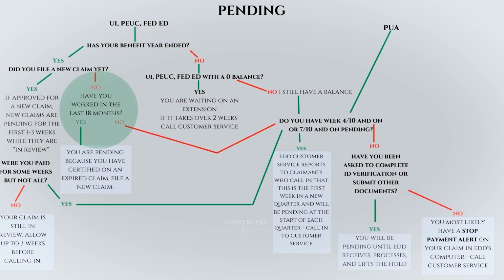Now, if you did work within the last 18 months, the EDD will require you to file a new claim, as long as it's enough in order to establish a new claim. If your benefit year has ended and you have worked within the last 18 months, you are pending because you have certified on an expired claim, and you are required to file a new claim.